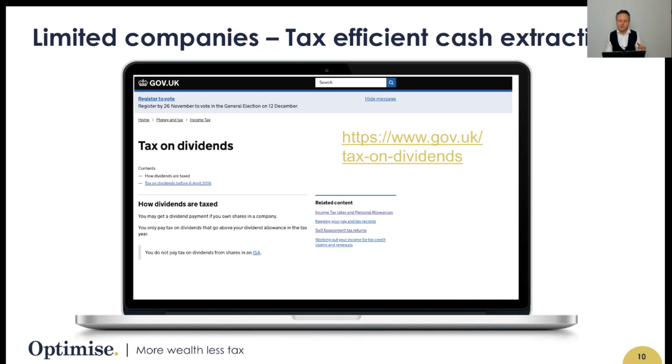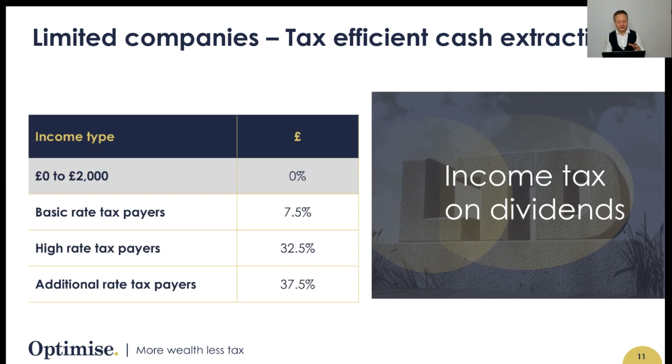Again, if you want further information on dividends, because you may be sitting here saying, well, that's fair enough, but £29,000 for a household income is not enough for me, or my wife, or my spouse, or civil partner. And that's fair enough. So this is a great website for you to go to understand what your dividend tax rates will be. But I've got the summary just here.